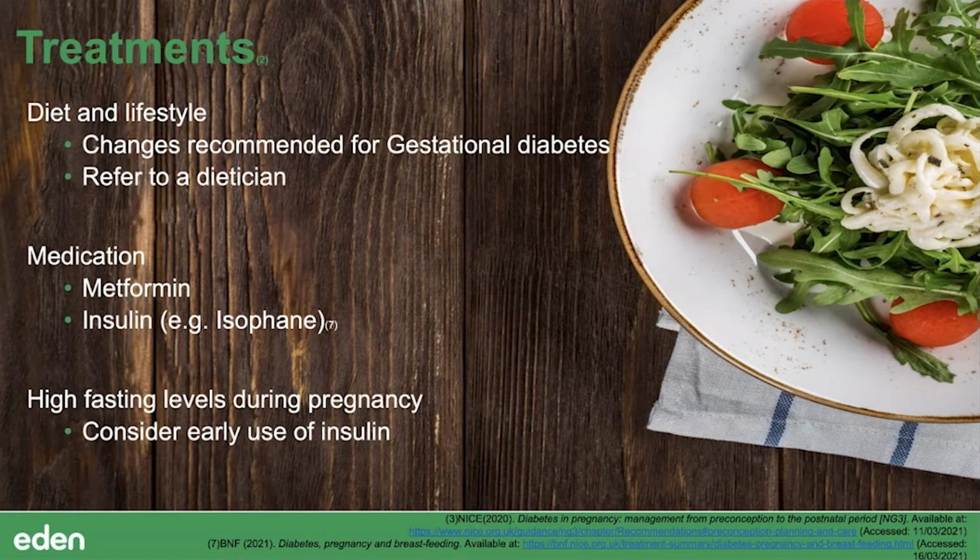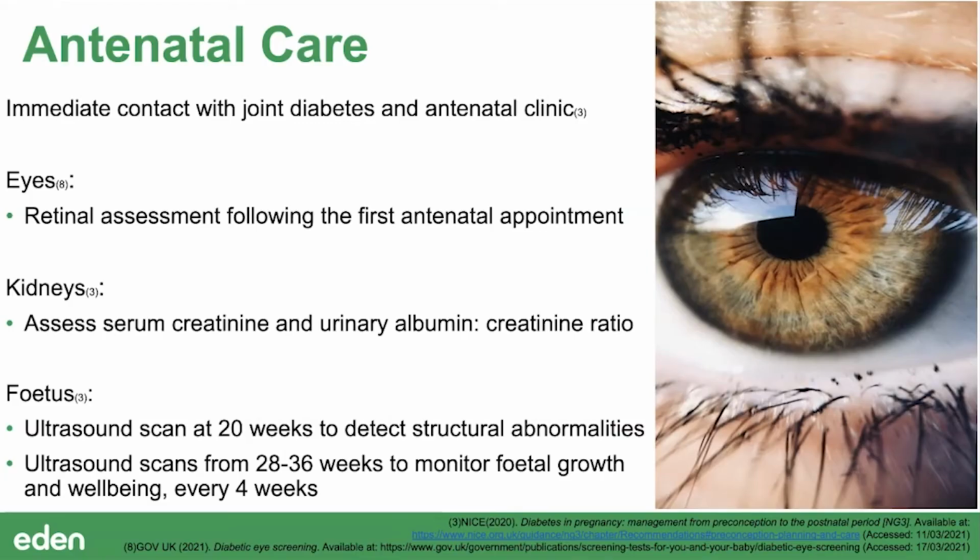If insulin is used during pregnancy, the woman should be made aware of the risks of hypoglycemia and be advised to always carry hypotreatment with them. Immediate contact with a joint diabetes and antenatal clinic should be offered for pregnant women with diabetes, with regular follow-up every 1 to 2 weeks throughout the pregnancy, assessing blood glucose control and providing ongoing information and education where required.